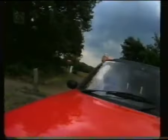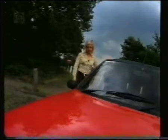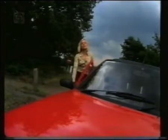Finally, look under the boot. There should be a spare wheel. If not, it could cost you £215.